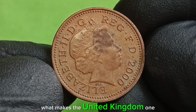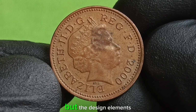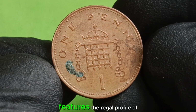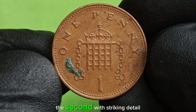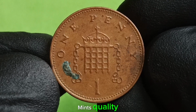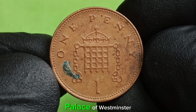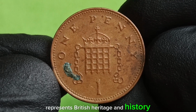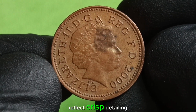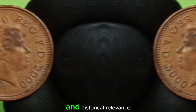What makes the United Kingdom one penny 2000 truly unique isn't just its age or its denomination, but the design elements and characteristics that distinguish it in the collector world. The obverse features the regal profile of Queen Elizabeth II with striking detail, even in circulated condition, a testament to the Royal Mint's quality. On the reverse, the iconic crowned portcullis, the traditional badge of the Palace of Westminster, represents British heritage and history. These coins, especially when they've been preserved in fine condition, reflect crisp detailing and deep copper tones that attract numismatists looking for both aesthetic beauty and historical relevance.